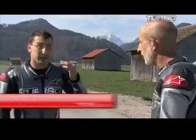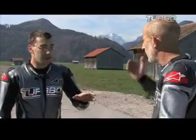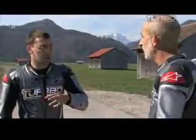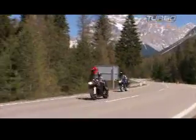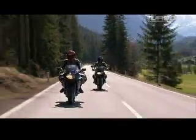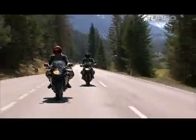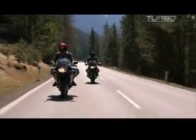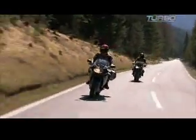I kind of flash back to other Beamers I've ridden, and when David was talking about it's an evolution, keep the good stuff and change the other stuff, very much what they've done. BMWs are the high mileage champs of the motorcycle world. It's not uncommon to see one with 100,000 miles or more on the clock. They also have a reputation for being extremely reliable and running forever.